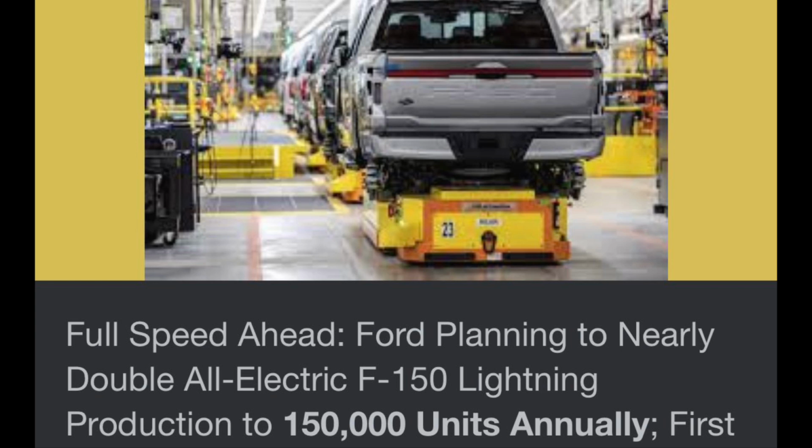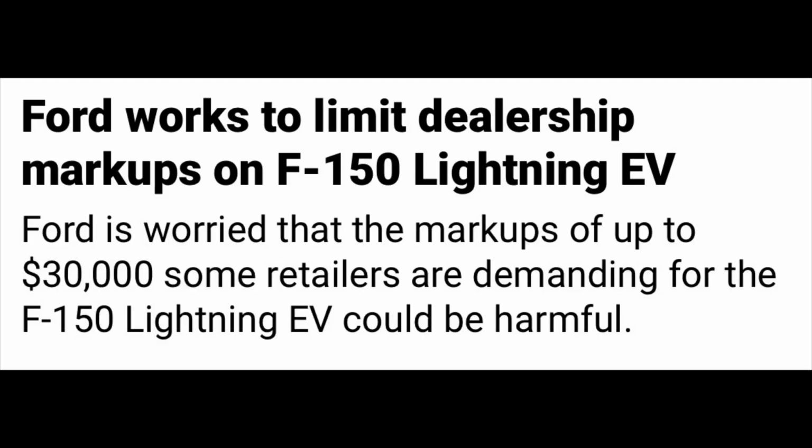Ford originally was only gonna produce, I think, 20,000 of them. Then they boosted it up to 80,000. Then they increased it from 140 to 150. Now they're saying they're gonna do 200,000 because the demand is so high. Everybody wants these trucks. Now, with that comes, of course, dealer markups. All the dealers know the demand. Only 200,000 available, so they mark the price up. People are saying 30K over sticker, guys, is what they're projecting.